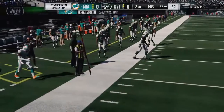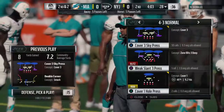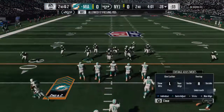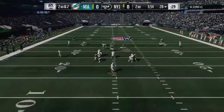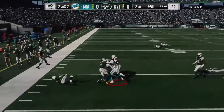They go back to the air here after the INT on the last drive. It's complete to Parker, left side. A good pickup there, 8 yards on the first down completion. And Devontae Parker was one of 3 Miami receivers to go over 700 yards last year, along with Jarvis Landry and Kenny Stills. But I do know this, they'd love to have one of them emerge and be that 1,000-yard guy and take the pressure off of everyone else.